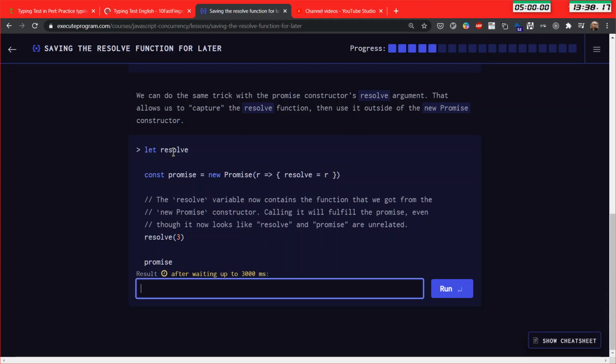Okay, let resolve, then resolve equals r. Then we call it. Okay, so we took it out, we assigned it to it. Okay, and it will be fulfilled 3.